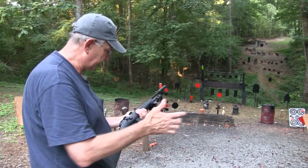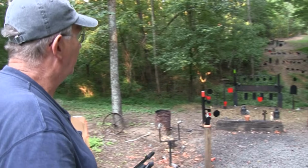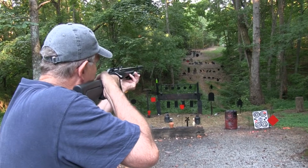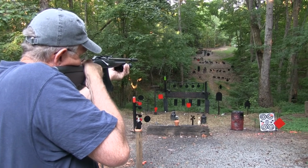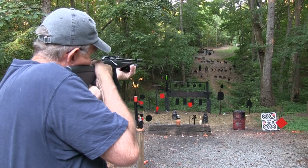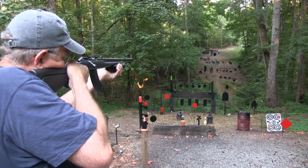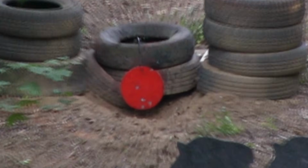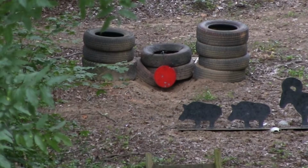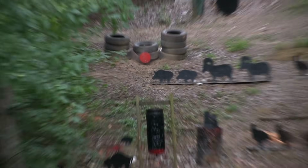Let's see if this magazine works okay. Yeah. Usually with a bolt gun, feeding is not a big problem, is it? Let's see if we can hit anything over there. I'll try the red plate. I think I have to hold near the top on it. Bounced in front of it. You hear that? Isn't that sweet? Oop. Gotta pop it once more. I think I bounced into it.